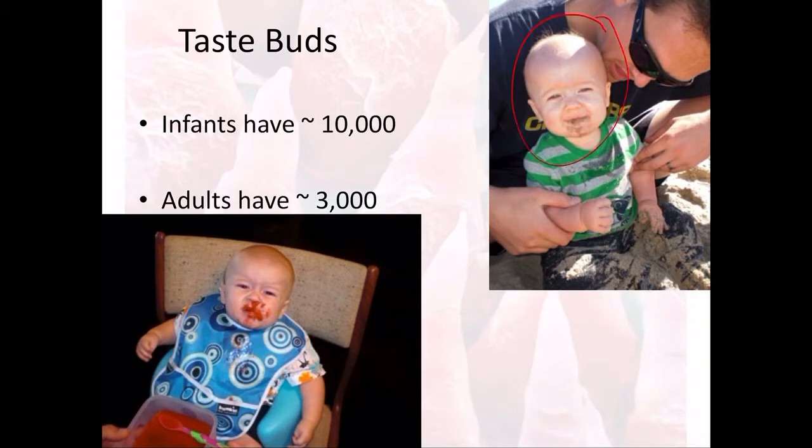This one here, Soren, he loved eating sand, just shoving that sand in his mouth and just crunching down on it. Eve was the same way. Christian a little bit. This is Christian here when he's eating some carrots for the first time.